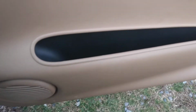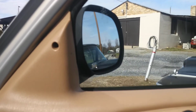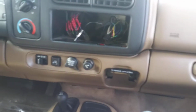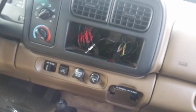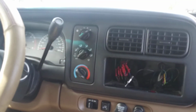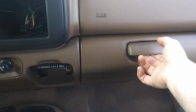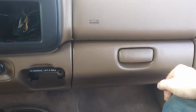Got extra pockets here. It's got power windows, power mirrors. I didn't even know it had power mirrors until after I got it home. I just fired it up and took it down the road a couple times. I mean, for $1,300, I don't expect so much as long as it runs and drives. But after I got to look at this thing, it's kind of loaded, really. But I can't get the glove box open for some reason. I don't know what in the world they did.